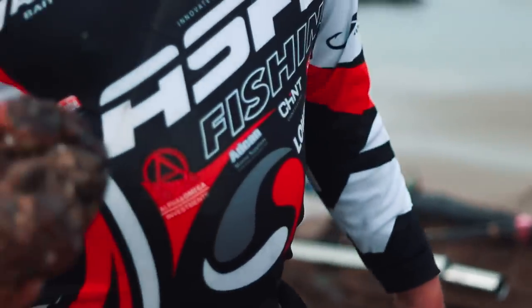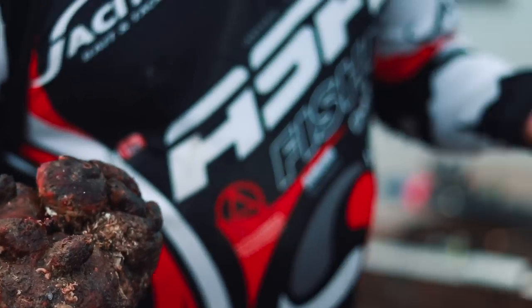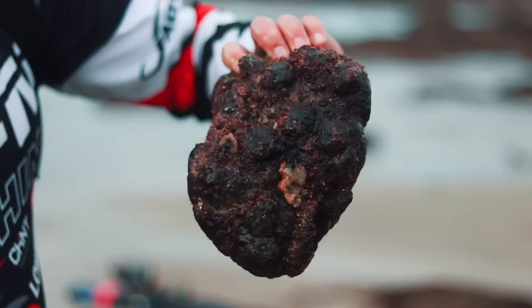First things first, we arrived here on a spring low so we can look for some bait that washed out. There's quite a few pods of red bait, and always take this with you, cut them open, collect them, because they can be feeding on fresh, can be feeding on rotten, can be feeding on anything, you don't know, it changes overnight.